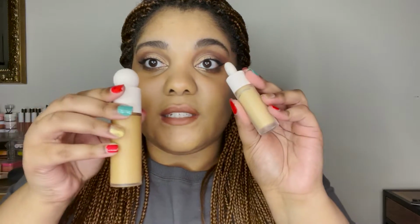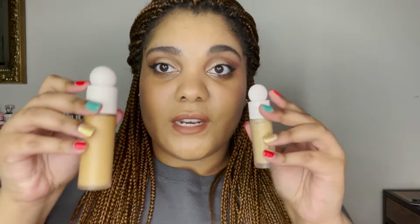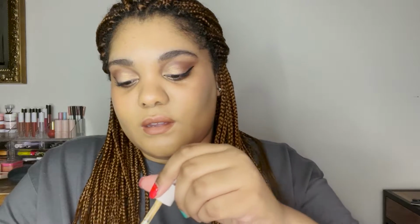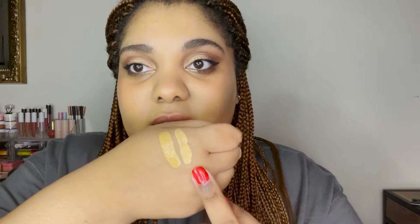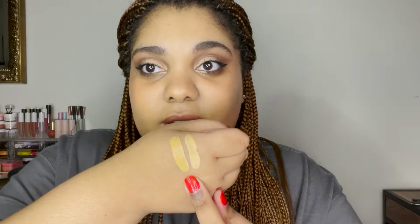Alright, the next products are going to be foundation and concealer. I bought two different shades. The first one that I bought was shade 320W in the foundation and concealer. So this is 320W in the foundation and the concealer, and I'll just swatch it so you can see. But after using this for a little while, I just felt like 320W wasn't my shade for some reason. So this is the concealer, and this is the foundation.